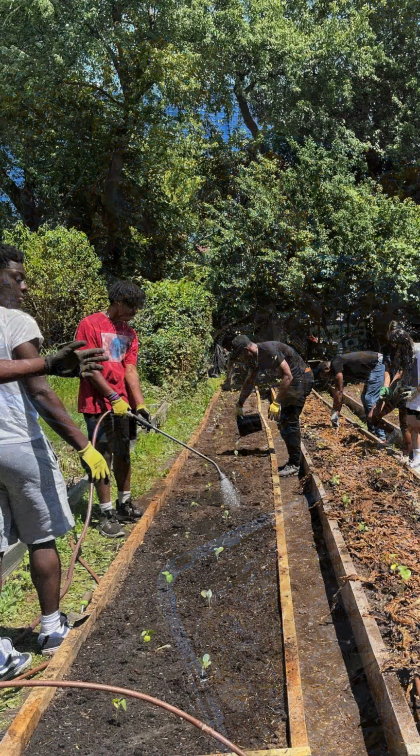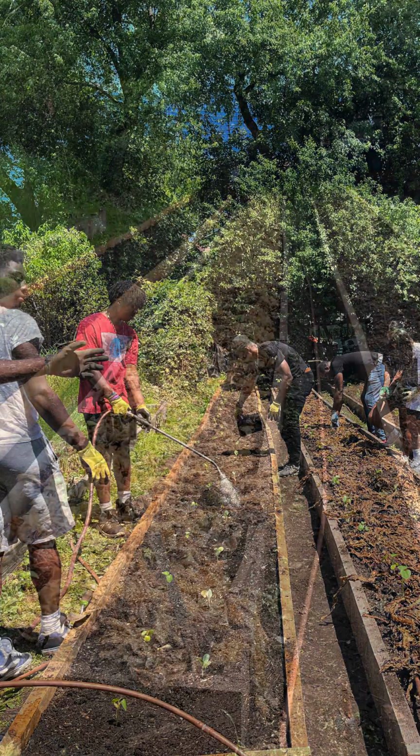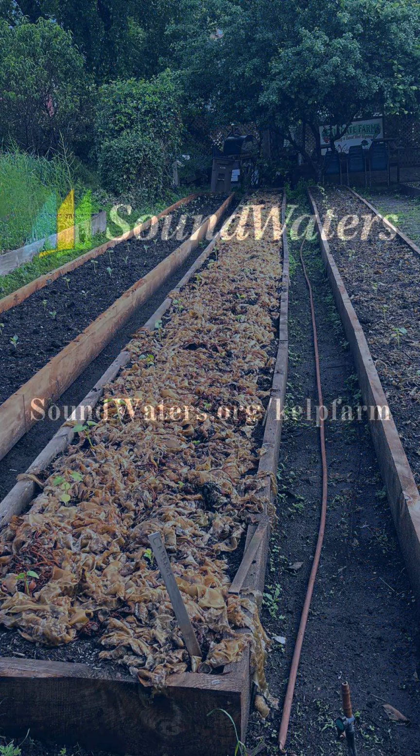Look forward to updates on these partnerships, but kelp being a winter crop, we will not be putting it back into the water until next November.